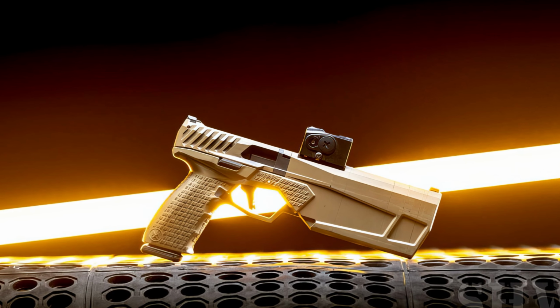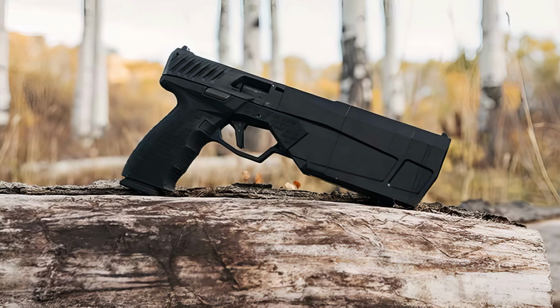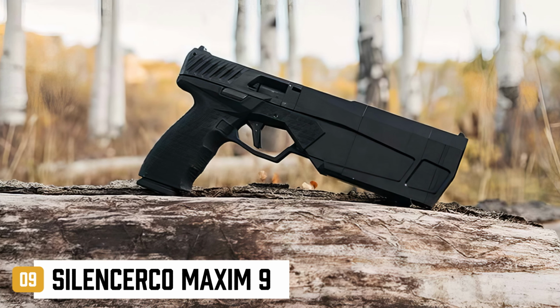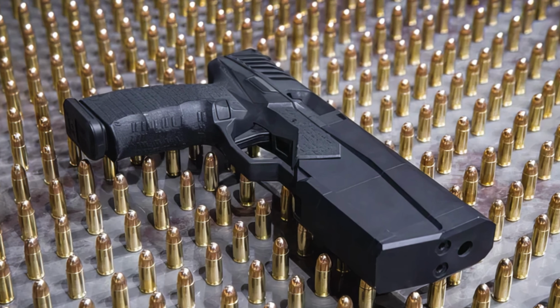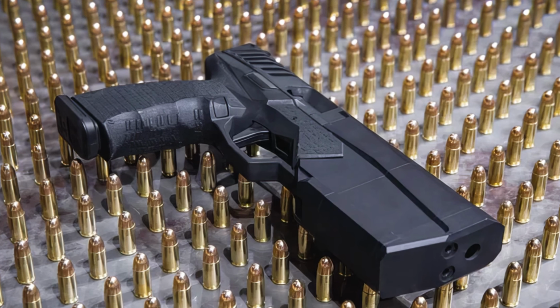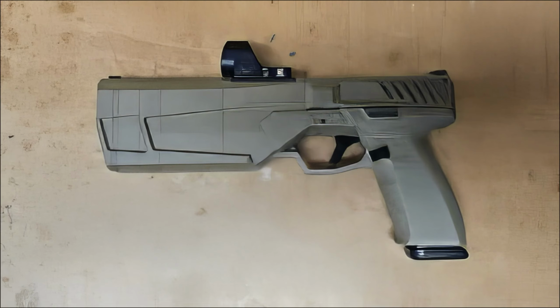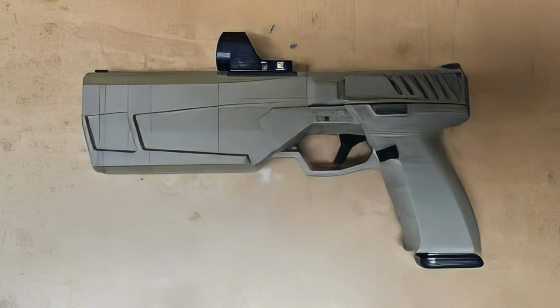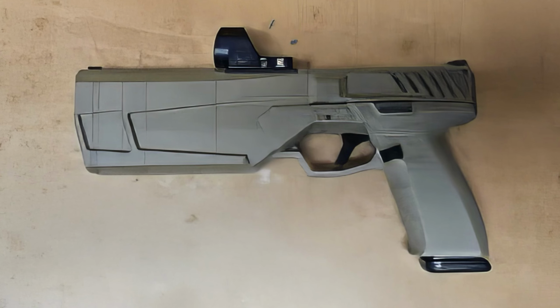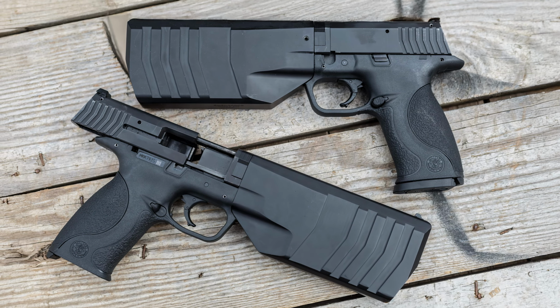Integrating a suppressor into a pistol chassis changes the entire engineering playbook. The Maxim 9 wraps the suppressor baffles around the barrel, so you now design the barrel/suppressor as a single thermal and pressure system rather than separate components. That has direct consequences. Pressure curves change. Back pressure can affect cycling and OAL, overall length, management. And the baffle geometry must be serviceable for cleaning while remaining rigid under heat.